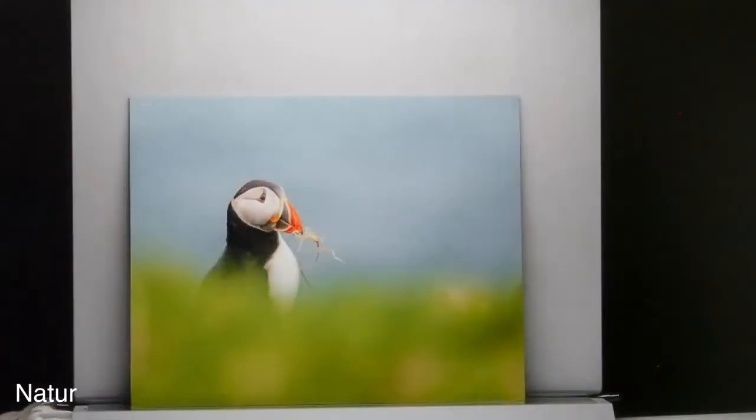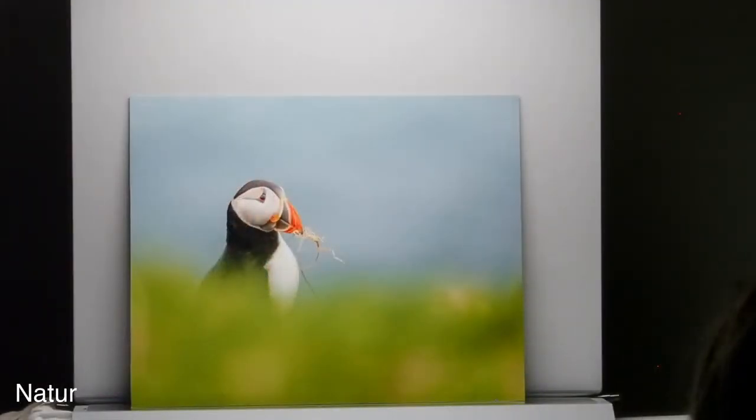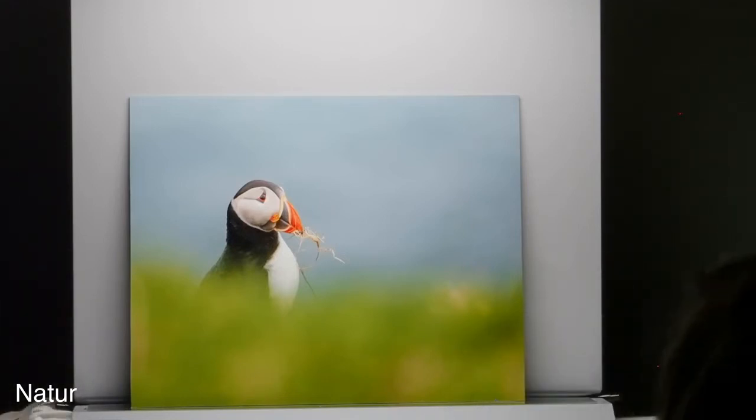It is a very visual picture. I like the colors in it, but I think that it could be more sharp. There could be more black. I cannot see the nest. Yeah. Jim, I agree with you.